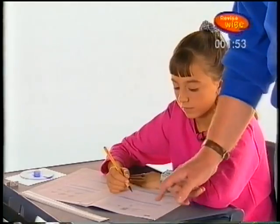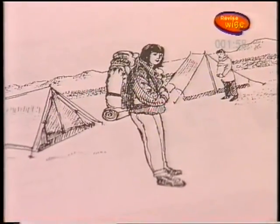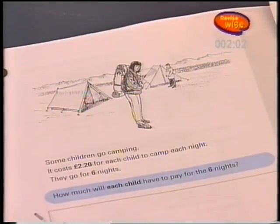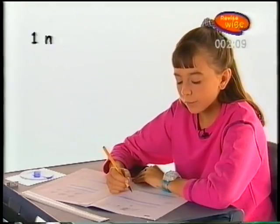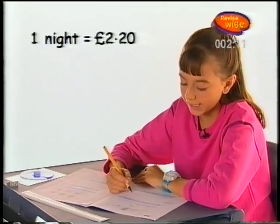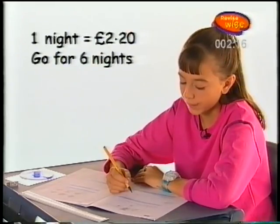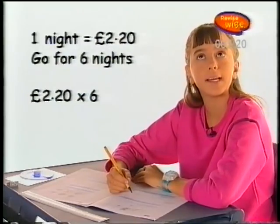Try this question on the test paper. Some children go camping. It costs £2.20 for each child to camp each night. They go for 6 nights. How much will each child have to pay for the 6 nights? Have a go at it then. Well, if one night costs £2.20 and they go for 6 nights, then the total cost will be £2.20 times 6. We've just done that, so it's £13.20. That's right, you've solved the problem.